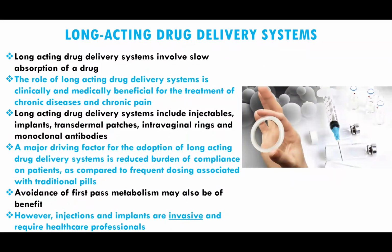So long-acting drug delivery systems, as the name suggests, involve slow absorption of a drug, and their role is clinically and medically beneficial for the treatment of chronic diseases and chronic pain. Very often, if a person has a chronic disease, they will have to take one or even multiple tablets every day. And this can be a reminder that they are suffering from a long-term condition, and this can cause a number of psychological issues, which lead to poor adherence with the treatment. And this can lead to relapse, or it could lead to development of resistance if it is an infectious disease.